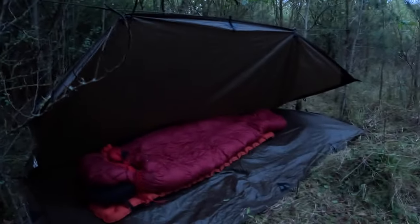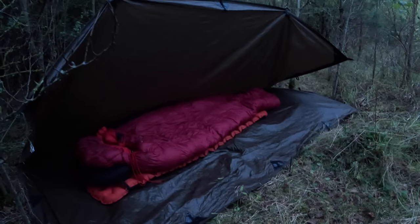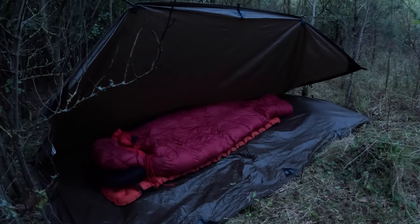Okay, so never has it ever taken as long to set up a camp as that. It's really tight for space in here. So I've had a few different tarp configurations. I basically wanted something to lay on. There's quite a lot of thorns and stuff, so I'm a bit worried about my airbed.